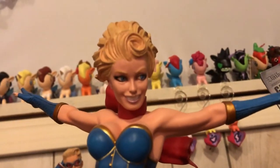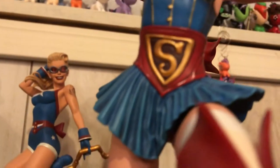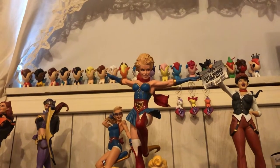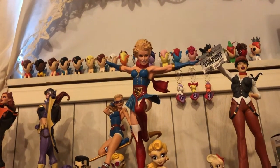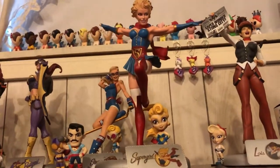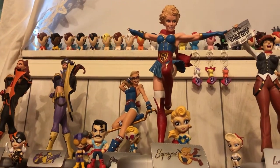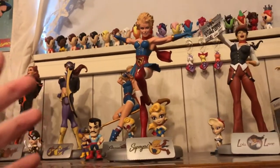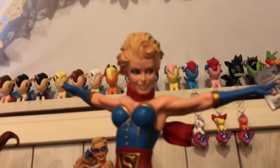So remember when I said I remembered what my first bombshell statue was? You're looking at her. So there is Supergirl. I'll never forget. These things had just started coming out, and I wanted them so bad, but I hadn't paid that much money for a statue yet when I was collecting. And I was at Hastings one day, obviously before they shut down, and I looked up, and at the very top, sitting on top of the display cabinet, was her. And I fell in love. So, love at first sight.